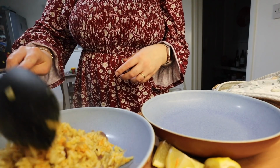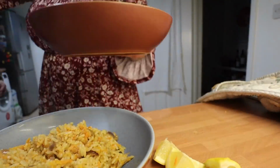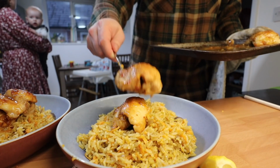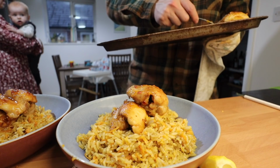So the chicken's out. I must say, compared to the recipe, it's definitely not as brown. I think that's because it's skinless, so it's not going to go as brown unless you burn it, and we didn't really want to burn it. Collect some of the marinade off of the tray, and then serve it on top of the rice.